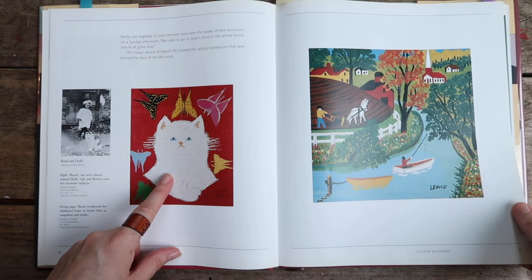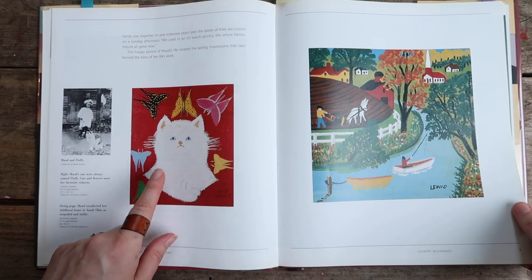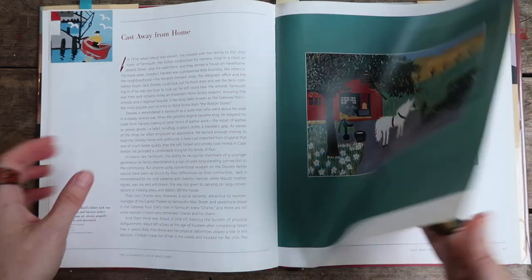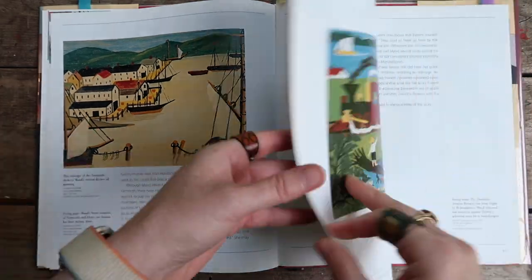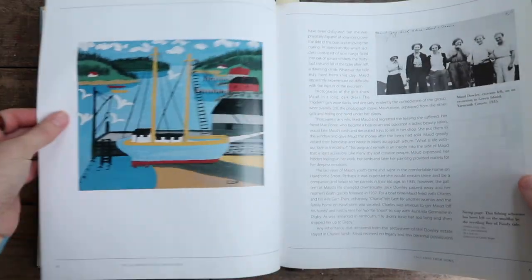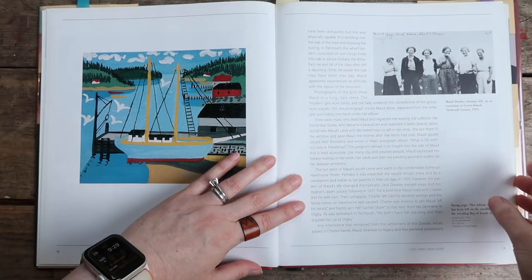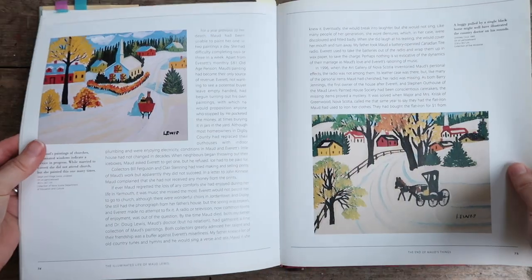She had a bunch of cats, and they were always named Fluffy. Every cat she had, it's hysterical. But I was very thankful to have it. I was really into Maud Lewis at the time. I was watching everything on YouTube that I could find of her. There's some great documentaries. That's her. She was a folk artist, and I just love her story.